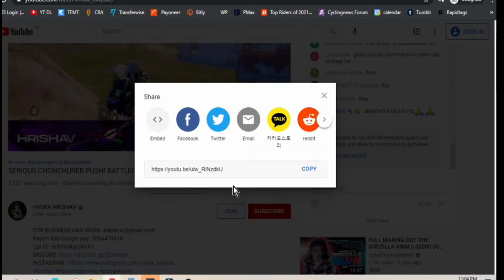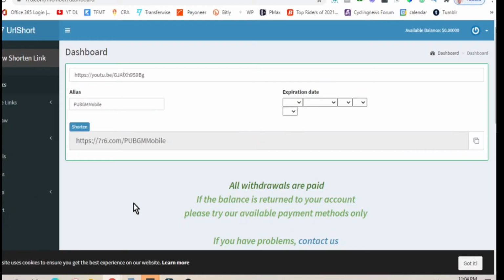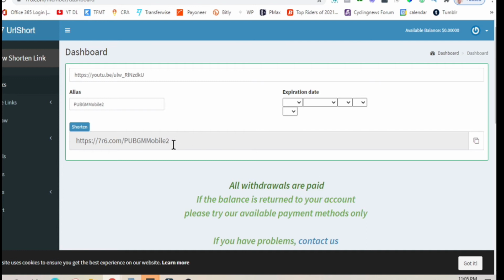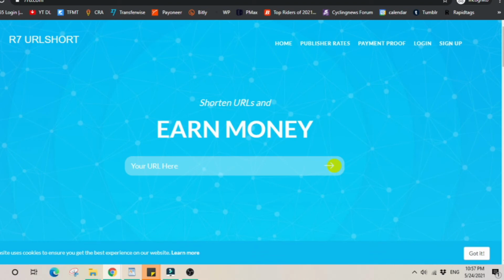Continuing with the same strategy, click on the share button, copy the link, then go to the 7R6 dashboard and paste the second URL link. After that, you'll just click on the shorten button and put PUBG Mobile 2 as the alias. Another successful shortened link. Follow the same strategy I taught you. Just copy and shorten the link to different YouTube videos with the help of 7r6.com.